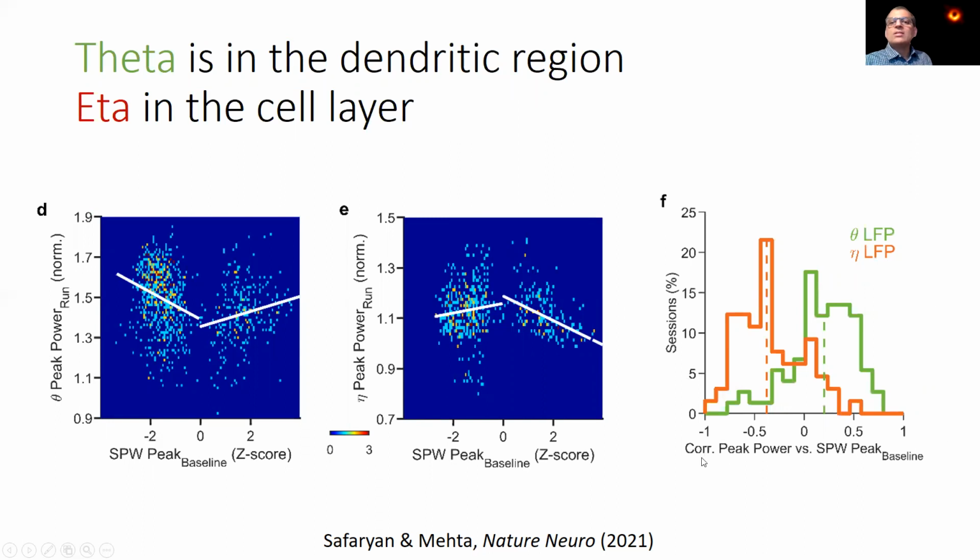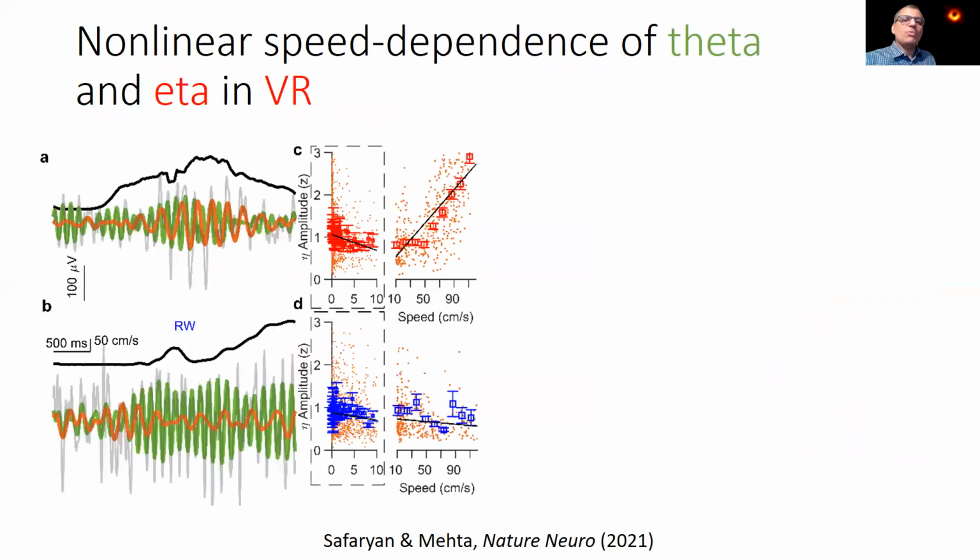If you looked at the distribution of the amount of amplitude of simultaneously recorded cells versus the depth, there is a very strong correlation between eta amplitude and cell-layer polarity, which is the exact opposite of theta. So that gives us even more confidence that this is a new phenomenon that's appearing in the cell layer. So who is doing that in the cell layer and why?